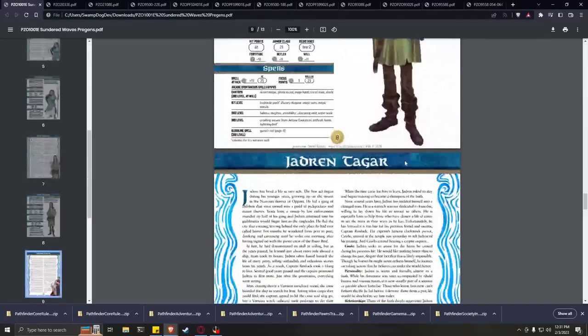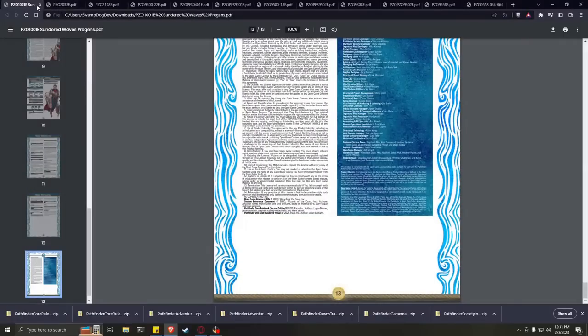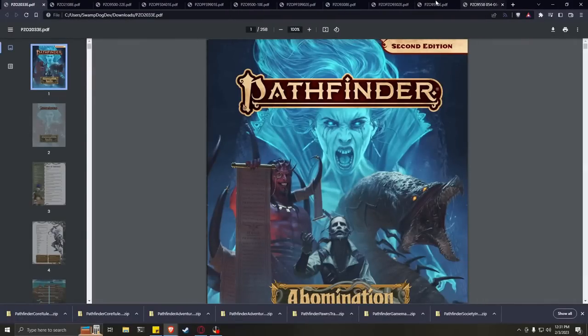You also get some pre-generated characters for that as well. There are, I don't remember if I put them in the bar up here, there are some pre-generated characters in another file in this download if you get the full 25 version. You also get some maps.